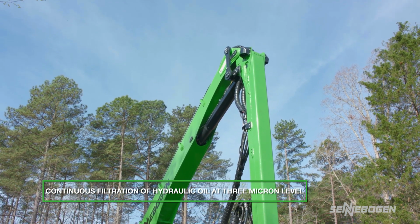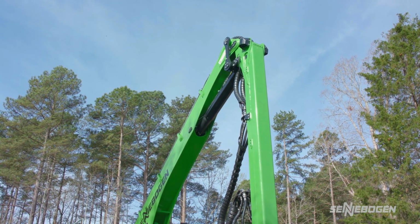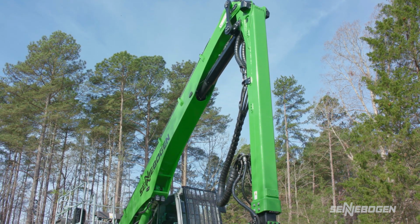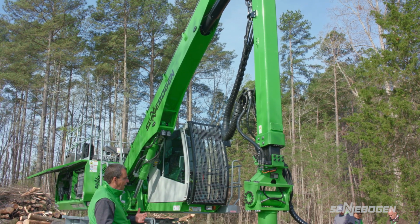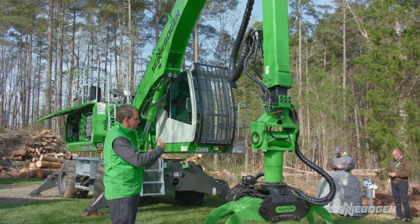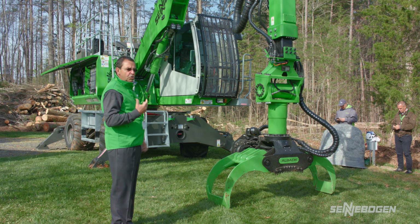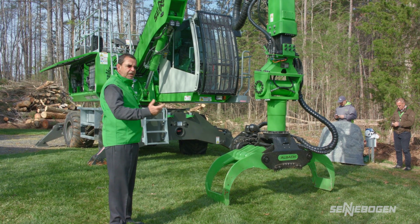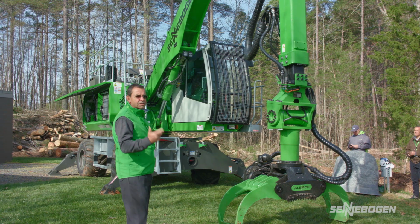Additionally, we have a 3-micron hydraulic oil filter as well, and the goal of that filter is to keep dirt and water out of the system. It is connected to the pilot system. And what that does, being connected to the pilot system, is as soon as the engine is running, that pump is turning and that filter is filtering the hydraulic oil in the machine. So it's kind of a kidney filter, cleaning the oil all the time as soon as the engine is running.